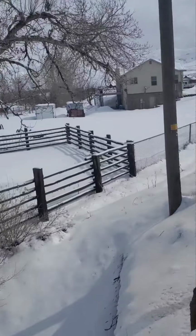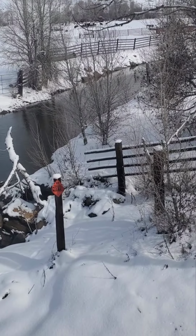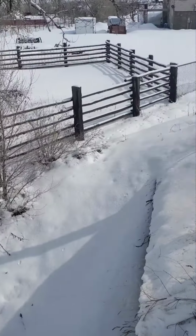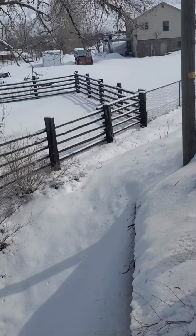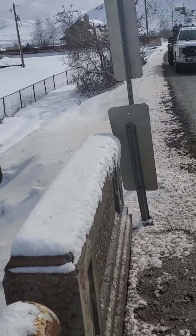When I say that I suspect this will be the worst flooding in 100 years, I don't necessarily mean in Croydon per se, although I do think there will be flooding in Croydon.